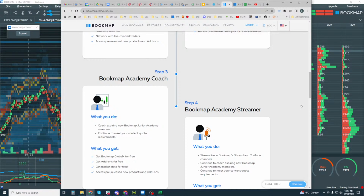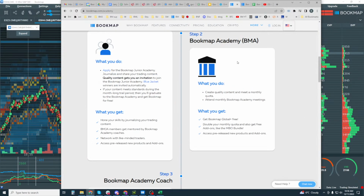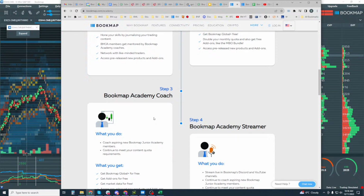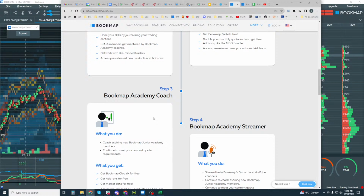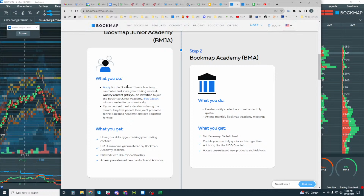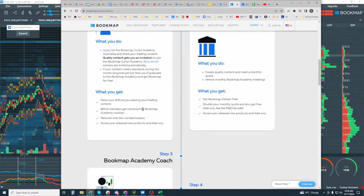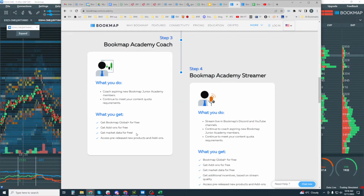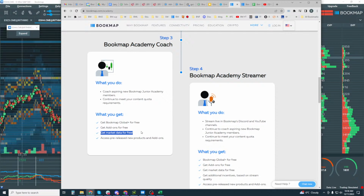Some of our traders in here have already gone through the Bookmap Academy, and they're on now to the third step, which is coaching. Slowdown is one of them, Jack is another, and Stan is another one as well. They are turning around and giving feedback to these guys in the Junior Academy, helping them get a leg up. If you make it to the coaching level, you get Bookmap and data for free, as long as you continue to meet your criteria.